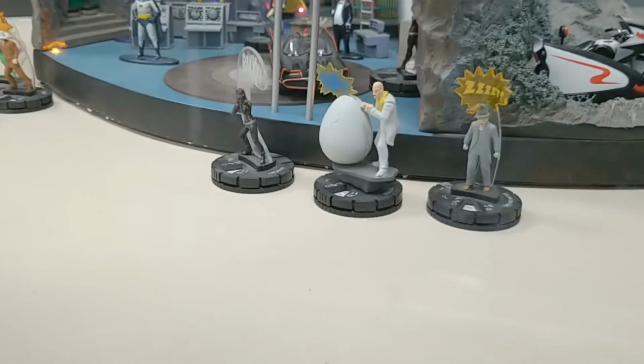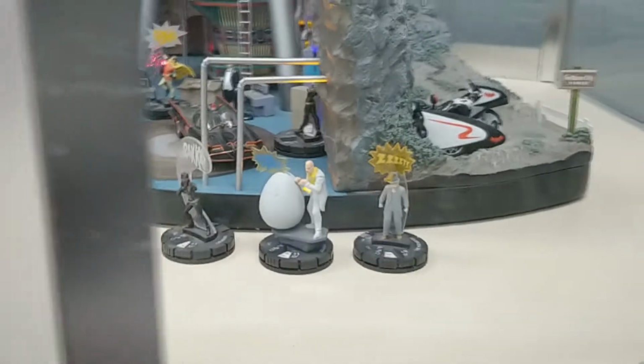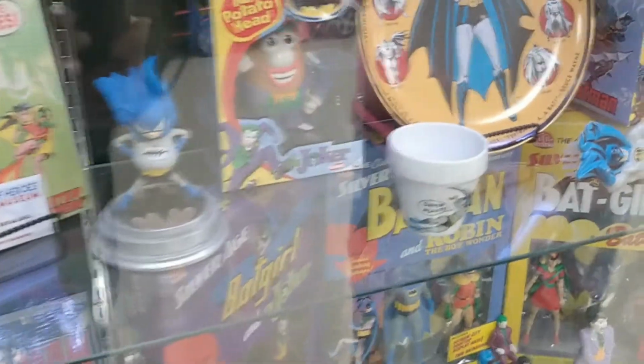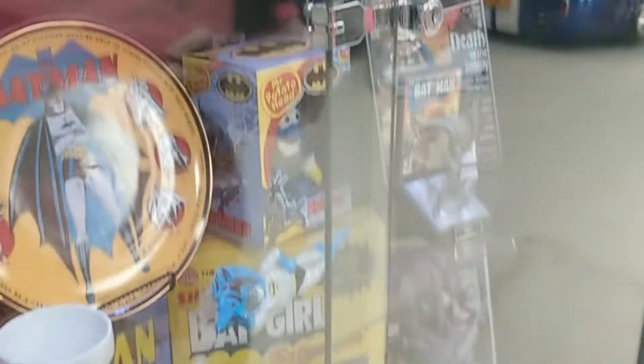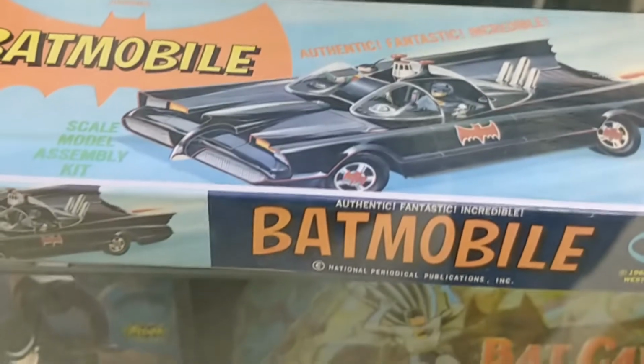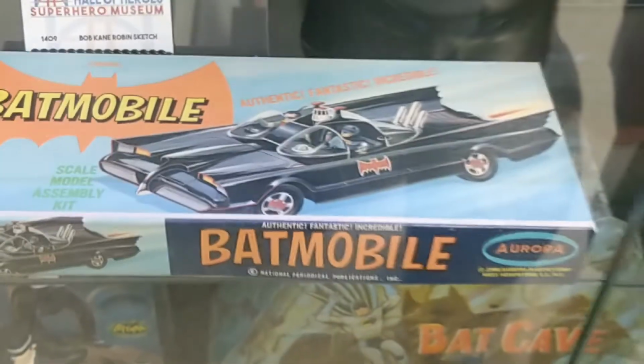Oh, these must be some kind of... Huh. That's the Joker. Joker Potato Head. There's a Batman. Oh, there's a Batman on that side. Okay. Look at this old Batmobile model. That would have been cool. Probably could have got one of those when I was younger.